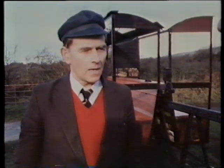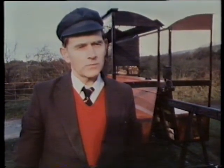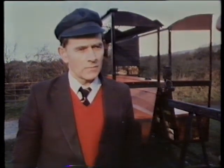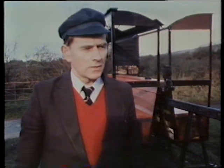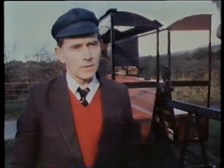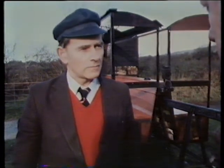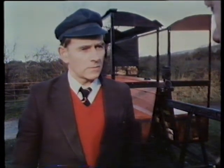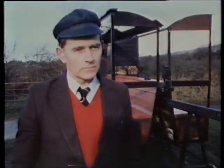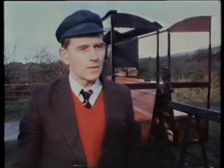Whereabouts would you see the bits and pieces? Mostly around the Lizzelton area, which would be halfway between Listowel and Ballybunnon. And what kind of bits and pieces now are you talking mostly about? Top rail. The top rail was used for various purposes, holding up turf sheds, and making little passages and bridges across small, narrow streams.